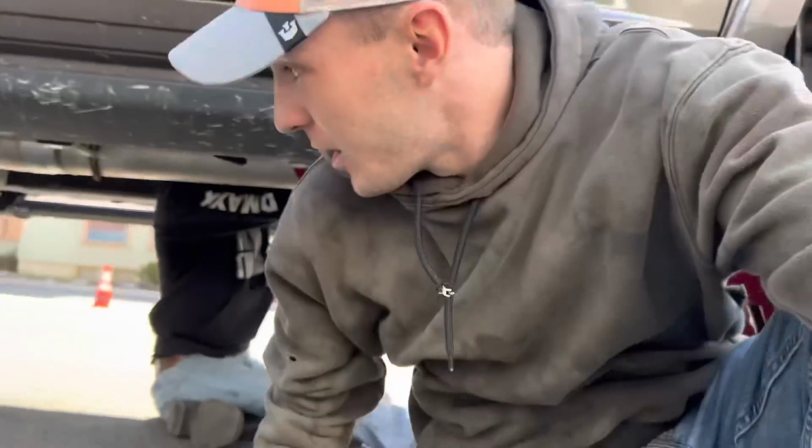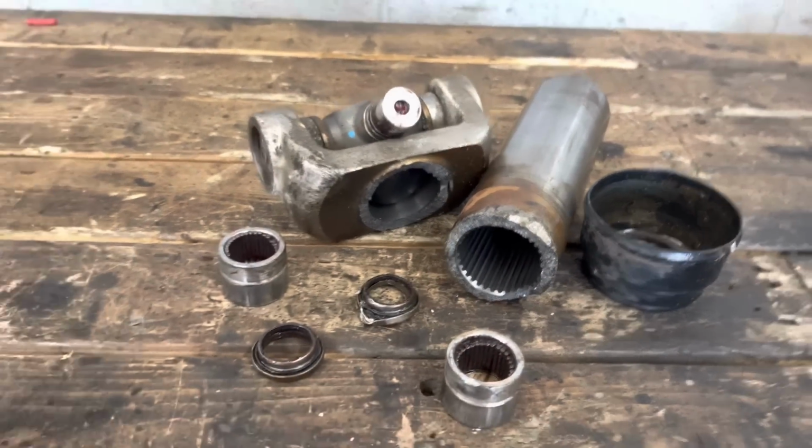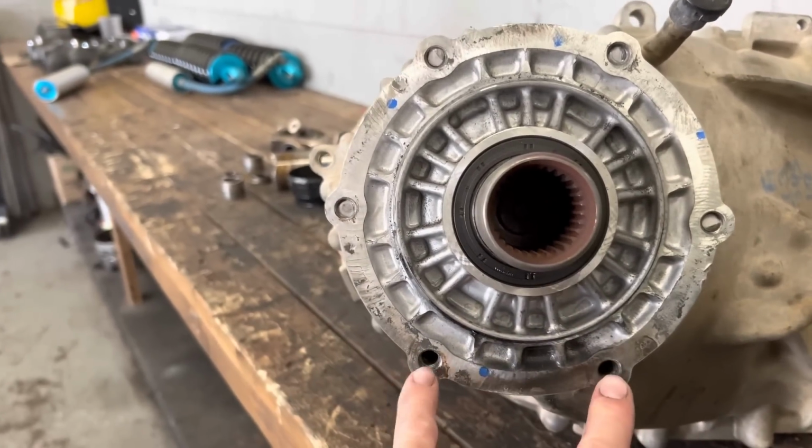Transfer case is now not hanging. I got the drive shaft off of the transfer case. I also pulled the carnage off of the drive shaft because it decided somehow to snap the yoke. I have personally never seen that. I've heard about it, but this is what we're working with. This, which had to get overnighted, and then this. So 1, 2, 3, 4 of them snapped off the side there, and 2 of them had snapped off the threads.